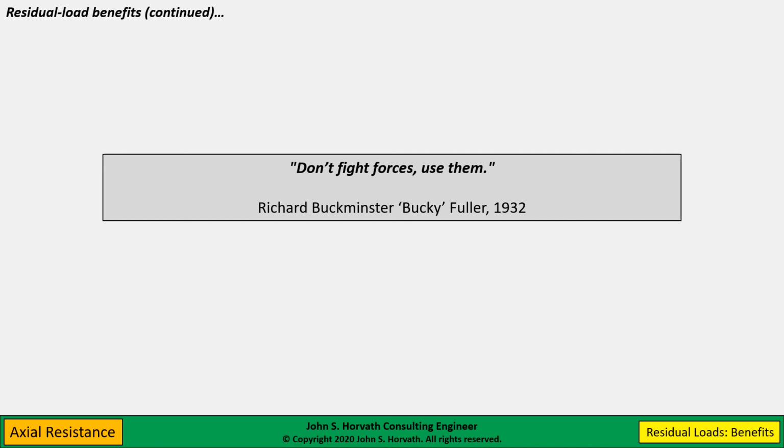As long as you are properly designed for them, as long as you properly design the structural components, the shaft, the core, whatever, for these residual loads, these are quite beneficial. So we need to look at the good and the bad, work with nature and not fight nature. And that's essentially what we're saying here.